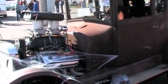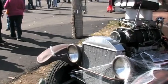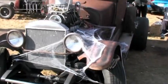It's a rat rod. It's been on the road for almost a year now.